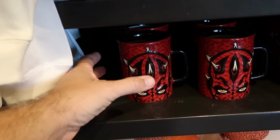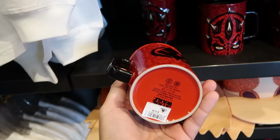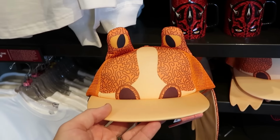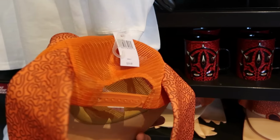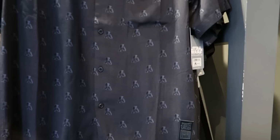Right over here is that 3D effect coffee mug with Darth Maul. You can see like the horns protruding. It is double-sided. These are $16.99 a piece. And then right underneath there is a really cool trucker hat with Jar Jar Binks. Look at the attention to detail though, with his tongue sticking out, the big floppy ears. Those are $30 a piece. Let's see what else we have doing over here in this section.